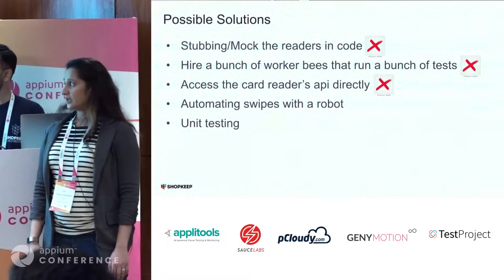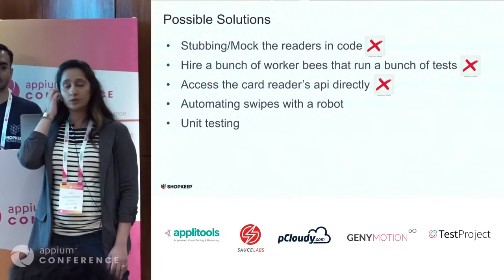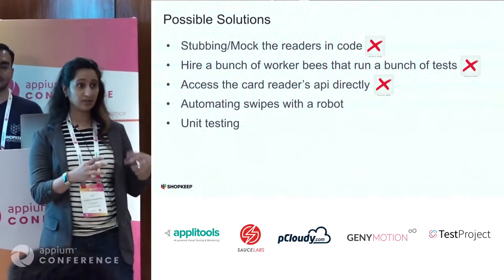Unit testing was another approach we took, and for the most part in our code that did work using unit tests, but unit tests, like they say, are just testing units of code.